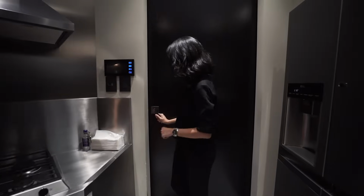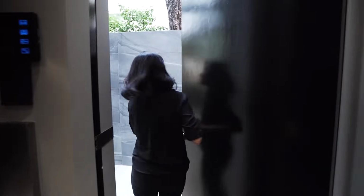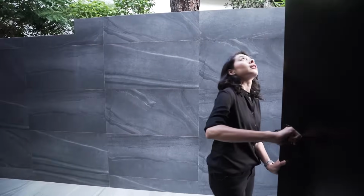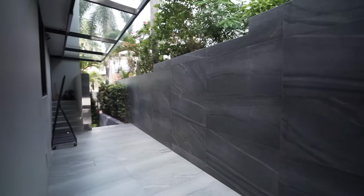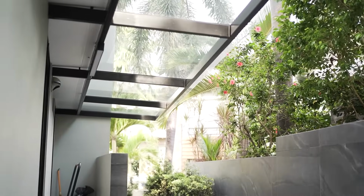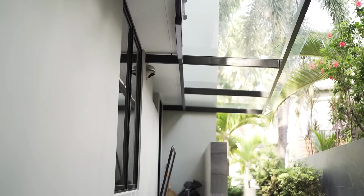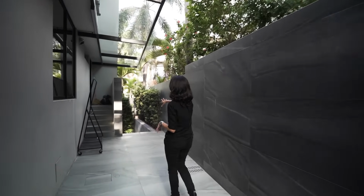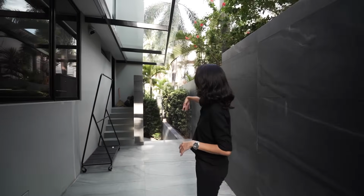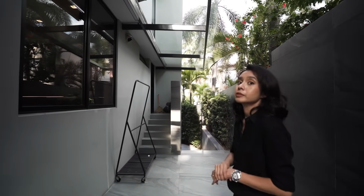And then you have a door that leads to the side of the house. So it's nice and open here, but you do have an awning that's nice and clear. It's tempered glass. Thank you very much. That explains why it's super clear. It's not acrylic. And then from here you have stairs that lead you back out to your three-vehicle carport, and then of course to your staff quarters.